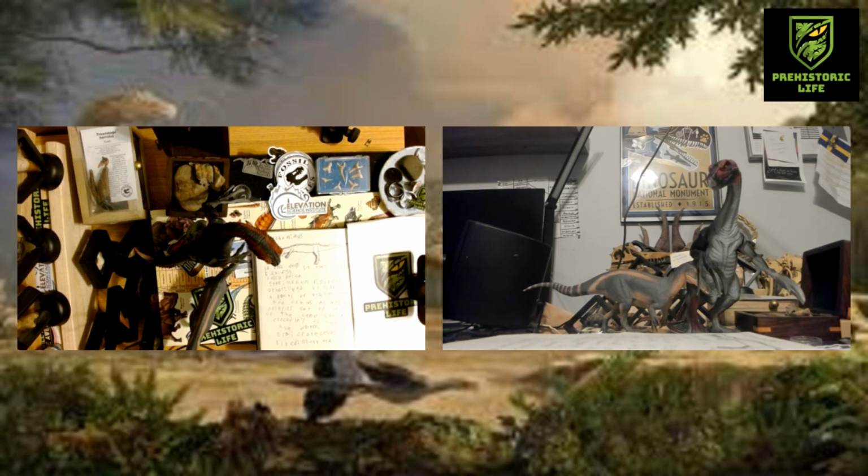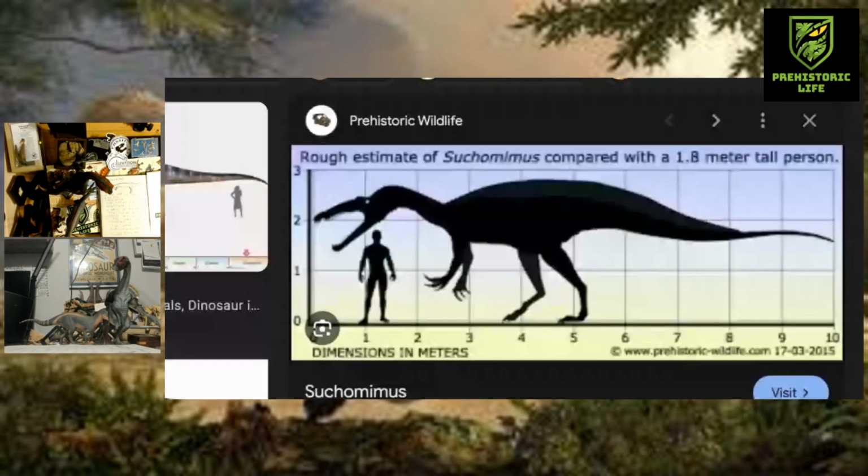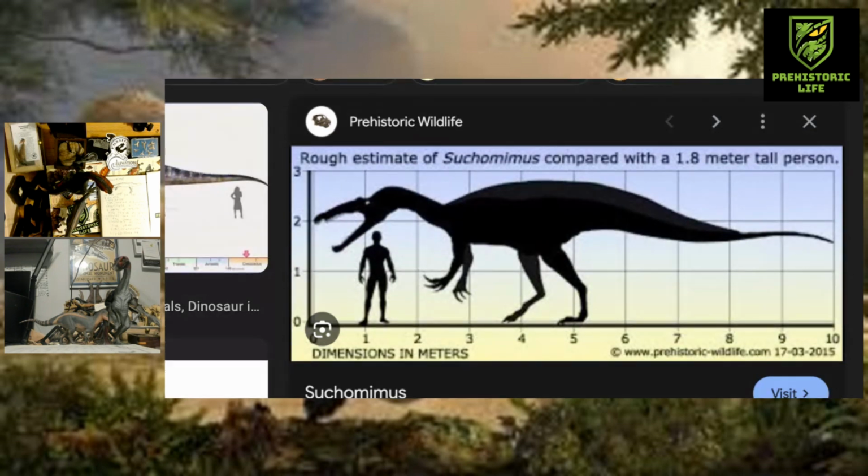Let's start with Suchiomimus. So Suchiomimus comes in at 10 meters long, which is about 32 feet, and about 3 meters tall, which is about 9 feet, give or take.